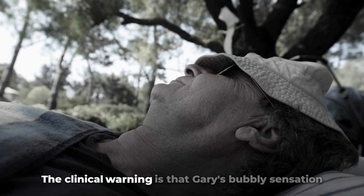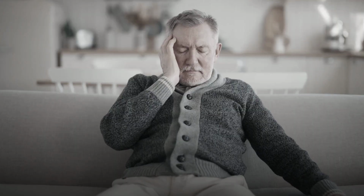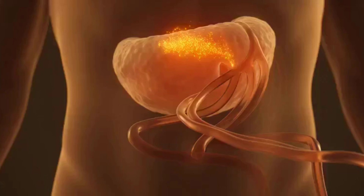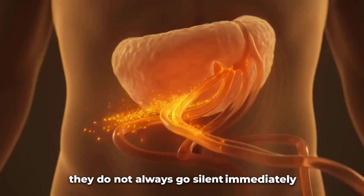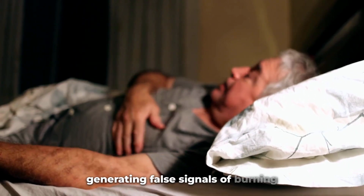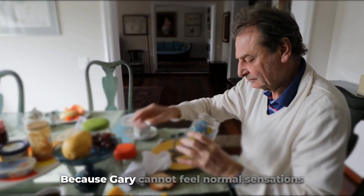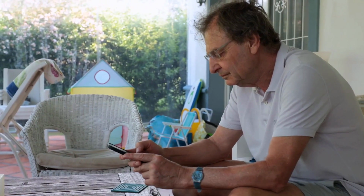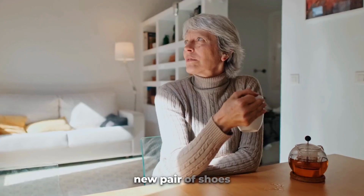The clinical warning is that Gary's bubbly sensation is not a sign of tired muscles. It is a sign of nerve death. When sensory nerves are damaged, they do not always go silent immediately. Instead, they misfire, generating false signals of burning, pins and needles, or icy coldness. Because Gary cannot feel normal sensations, he has recently missed a small cut on the side of his big toe from a new pair of shoes.